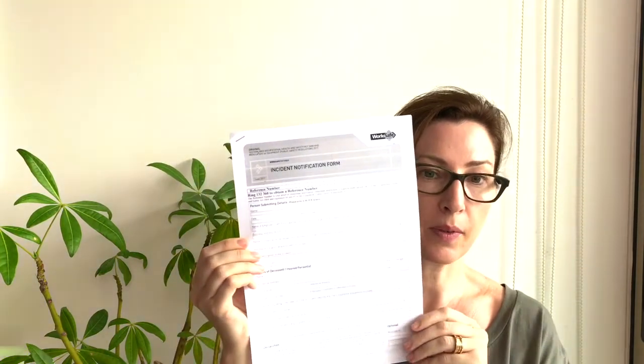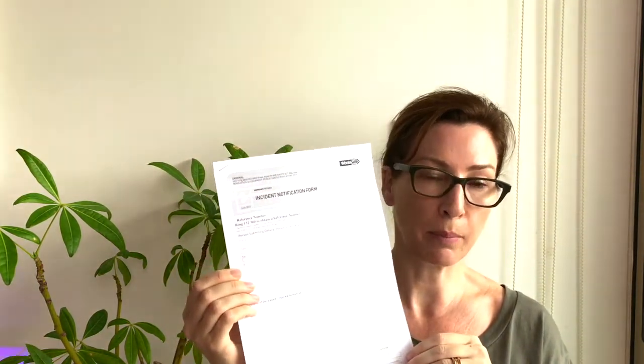The following forms are required in the case of incident reporting. Firstly, where there is a notifiable incident, the incident notification form needs to be completed, and this is a requirement by WorkSafe Victoria. Internally, a hazard identification form should be completed and an incident reporting form completed.